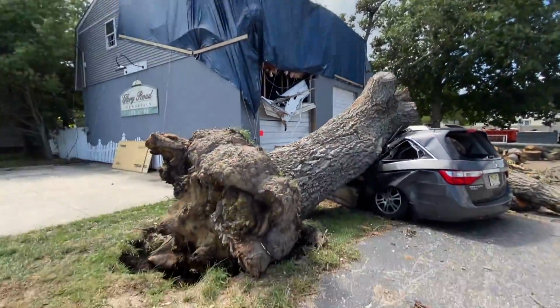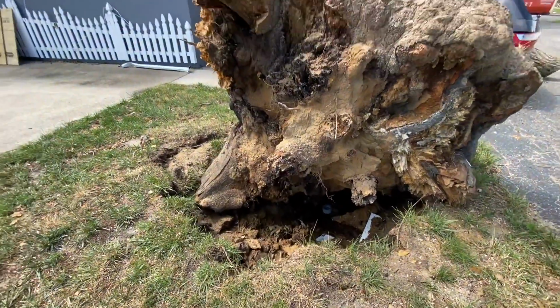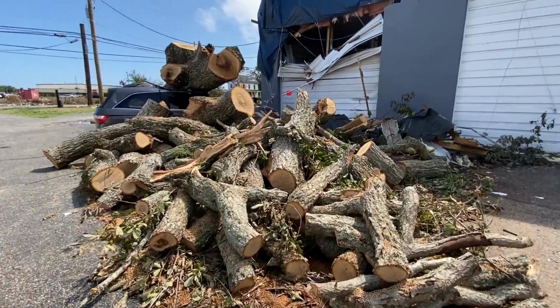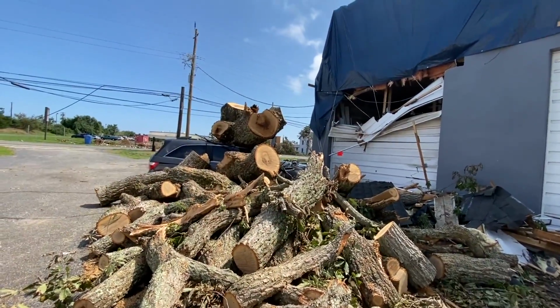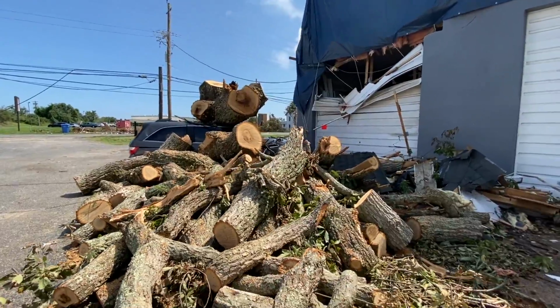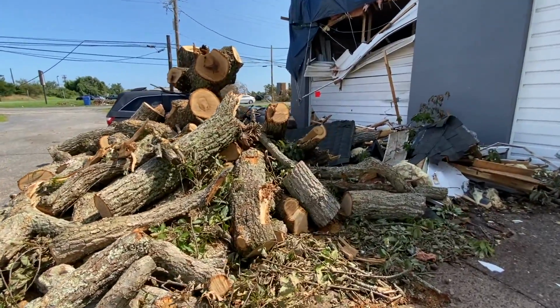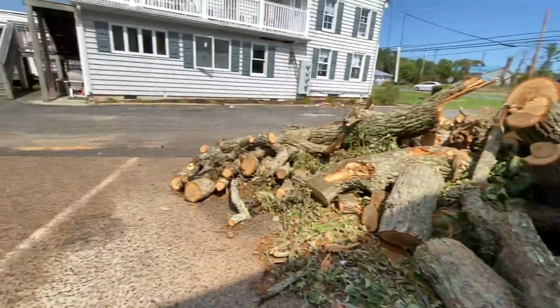Whew. This must have been a giant tree too. Look how big the roots are. And here's the other side of it, showing you all of the logs that came from that giant tree. I mean, look at those rings. This thing had to be 70 plus years old. Look at all of this. A lot of damage. And there was more trees this way.